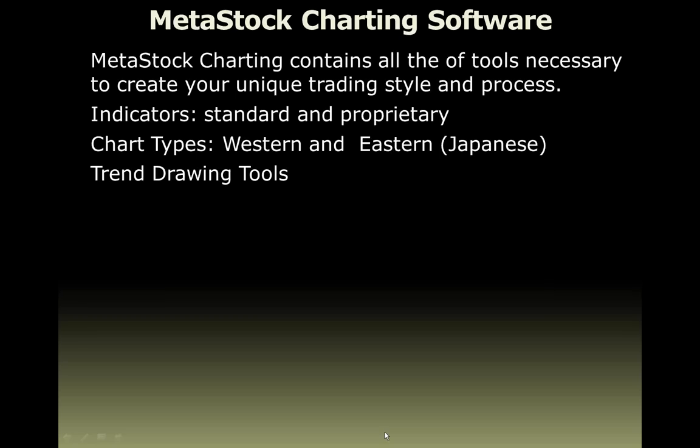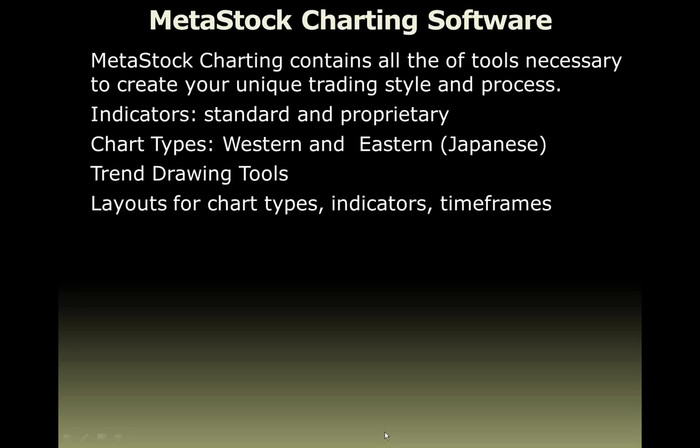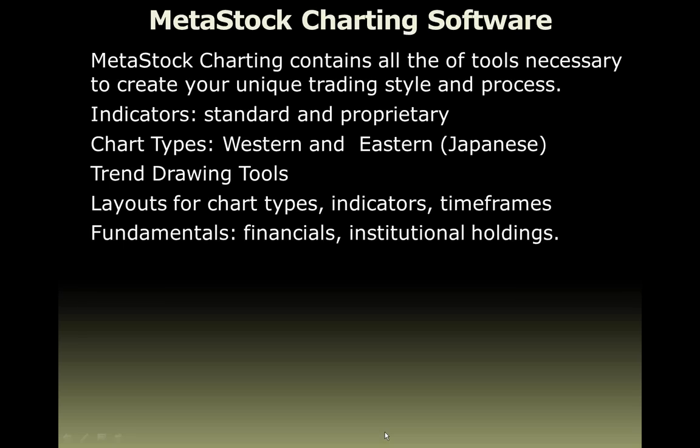Trend drawing tools, tons of trend drawing tools. You can choose which one that you want to use that works for you. Layouts for chart types, indicators, and time frames. You can have as many as you want. Fundamentals, financials, institutional holdings from Reuters, tremendous. All kinds of indexes, all kinds of sectors, all kinds of global exchanges. Full of stuff to make your trading style and process totally unique.